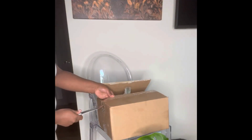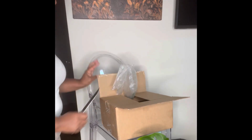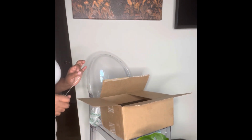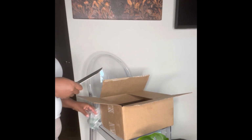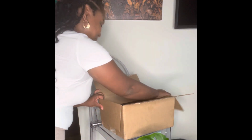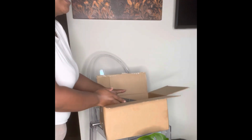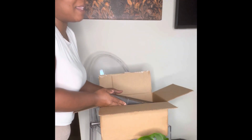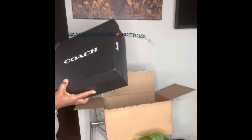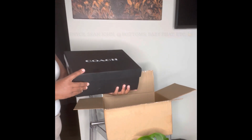So this will be my first pair of Coach shoes. Again, I'm dating myself. Back in the day, the guy I was dating, in the early 2000s when fake stuff and knockoffs, replicas were really popular, he would go to New York and he sold a lot of clothes, like all those urban brands that were popular back then. You guys know, like LRG, Phat Farm, who else? If you're old enough, you know.